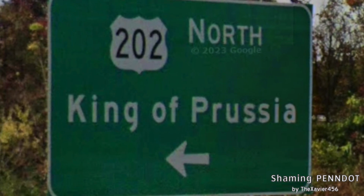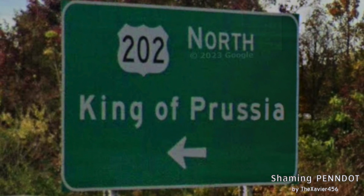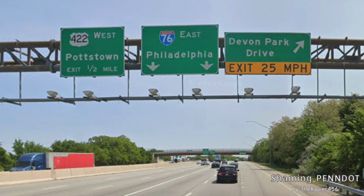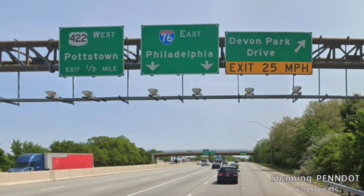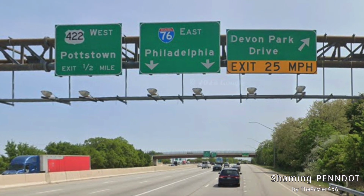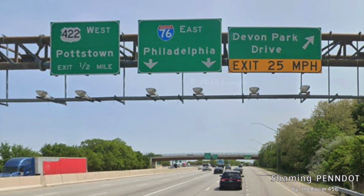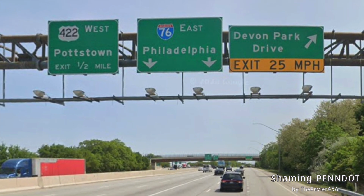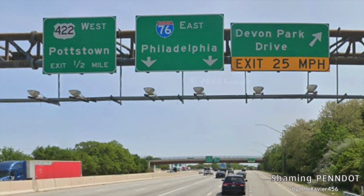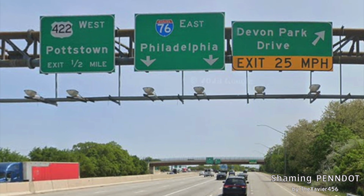But at this same exit, we finally get this 202 North for King of Prussia, and that should have been signed from Westchester. Approaching King of Prussia, things get super confusing. It feels like that US 202 ends here because we don't get any signage for it at all. We only get 76 East Philadelphia on a pull through, which is the right choice, but then we get an exit for Devon Park Drive, and to the left is 422 West Pottstown, only because of the intersection with PA 100. But there's no word of US 202 at all.